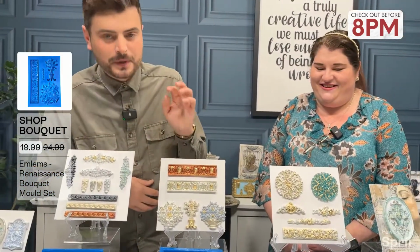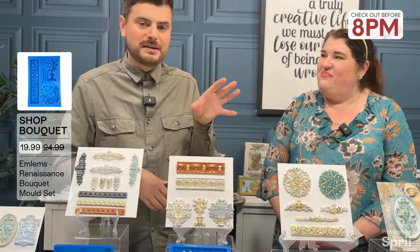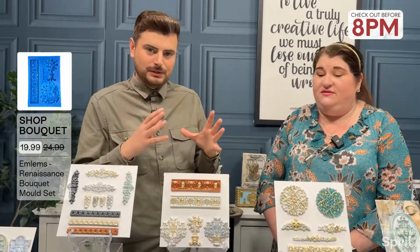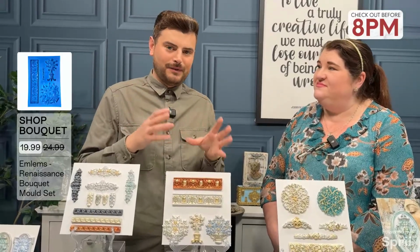But again, you can find yourself utilising these in many different themes. Whether it wasn't gilding you were going to do, you can make them shabby chic. You can, of course, use your pastel tones. Get out loads of different varieties of mediums.